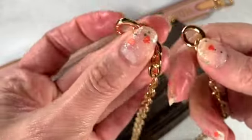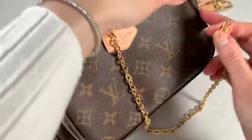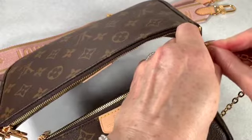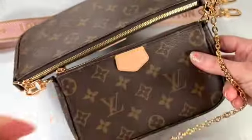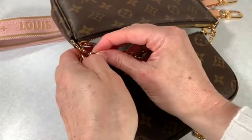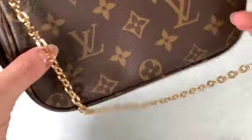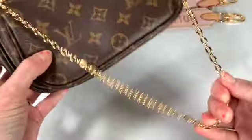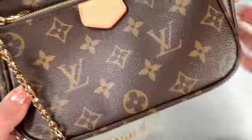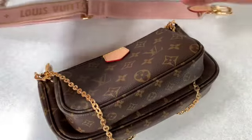I think it's so pretty. It's really, really pretty. Now, if you just wanted to have these two bags and the gold chain and you wanted to wear it up really close under your arm, you wouldn't have to attach anything else at this point. If you wanted to have it kind of like clutch style, but with the little gold chain accent on your shoulder, you could totally do this option right here and you would be totally done. But if you want to wear it more crossbody and how it's intended, then you should add the pink strap as well as the little coin purse.